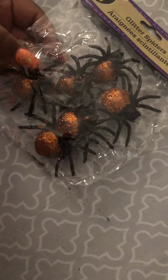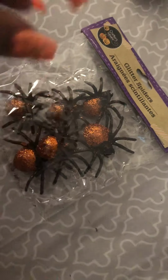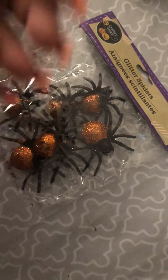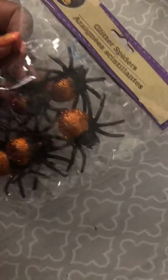I'm going to put them on the back door and the front door, and I'm going to add 3 spiders each, just to not have it so bulky, but have them spread out like a real spider web would be, because spiders can make a huge web by themselves. And this is so cute. This is only $1.